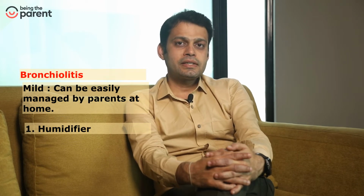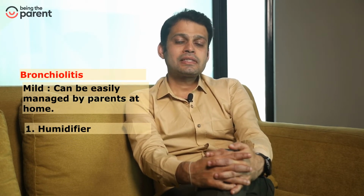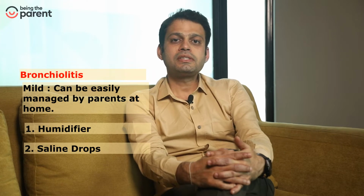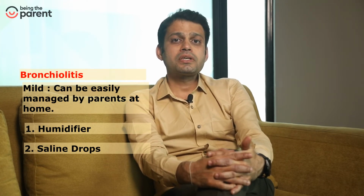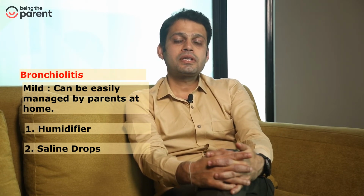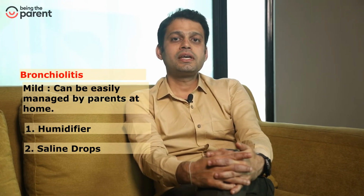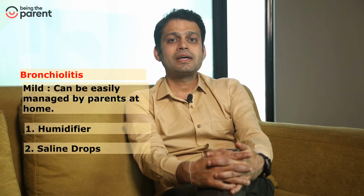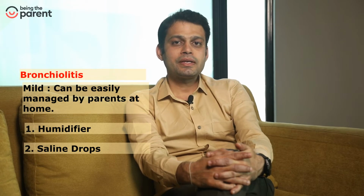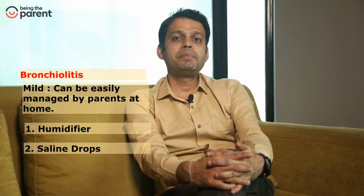That's number one. The second thing, apart from humidified air, that we usually ask parents to do is put saline drops, which unblock the nose, because it is a viral infection and it causes a lot of nasal congestion. Children are obligate nasal breathers until up to 6 months of age, that means children can only breathe through their noses, not through their mouth. And because they are not able to breathe through their noses, they either are very uncomfortable or they are cranky and start crying persistently. So unblocking the nostril using saline nasal drops goes a long way in preventing crankiness, as well as unblocking the nostril so that they can breathe a bit more comfortably.